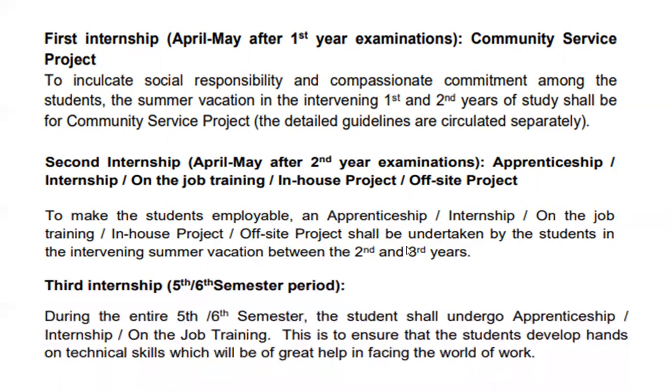Then you have the third internship. This is during the fifth or sixth semester period. There is a difference between the first two and the third one. The first two internships they will be doing during their summer vacation after the first year examinations and after the second year examinations. Whereas the third internship they are expected to do while studying in the fifth or sixth semester period during the entire semester. So the first internship could be for 2 months when they are in vacation. The second internship could be for another 2 months when they are in vacation after the second year. But the third internship is for 6 months while they are pursuing their third year course of study. That's an important note to be taken, and that's the basic difference among all the three internships.